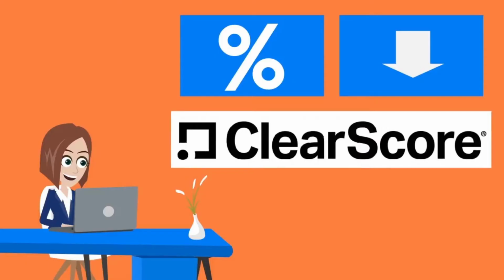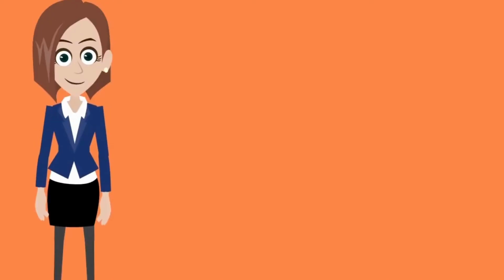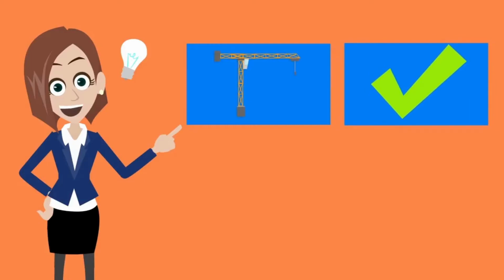Now first, what is a good credit score? It is important to take note that credit scores may vary from 0 to 850. If you are new in the US, you'll be at the bottom because you have no credit history. A low credit score is a bad credit score.